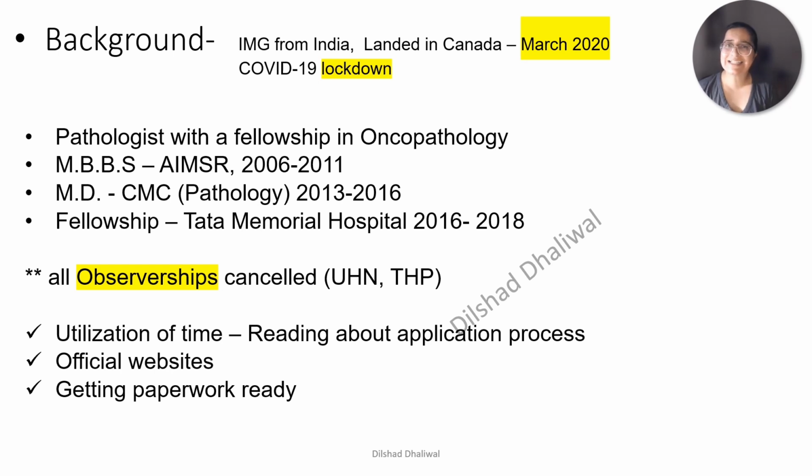So I utilized that time to read about the application process, the eligibility criteria and official websites, and getting every document in order, which means basically your medical degrees, your CV, everything.